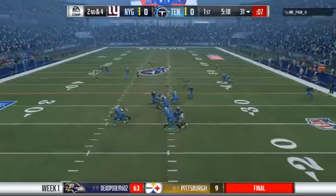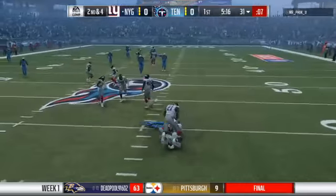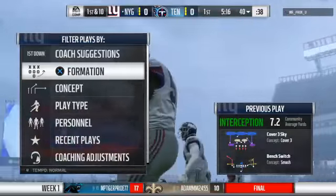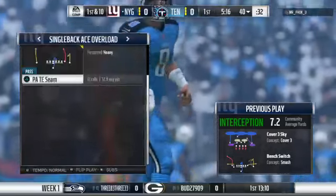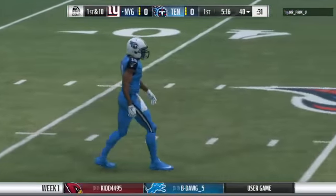Mariota now on 2nd down. Into a double team, and it's intercepted. Picked off by the linebacker, Vontaze Burfict. And they are going to set up shop at the 40-yard line. And New York set to take the field.